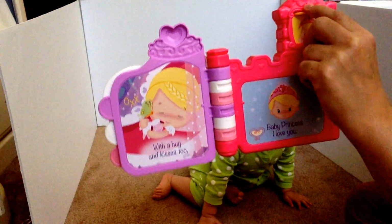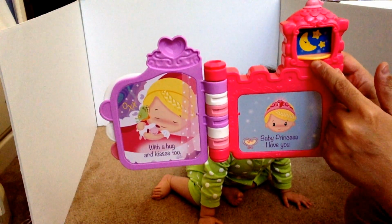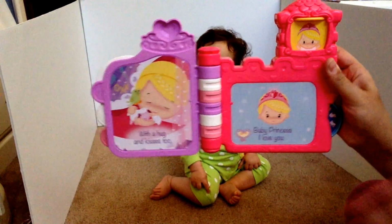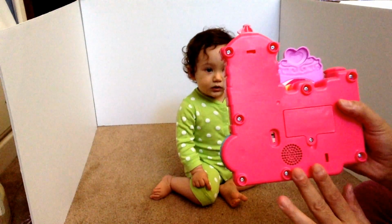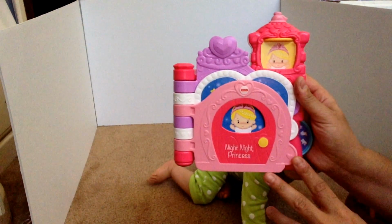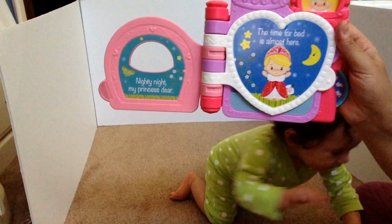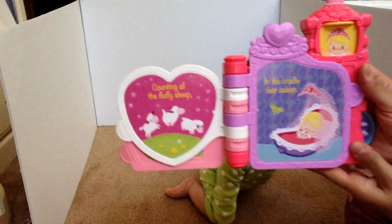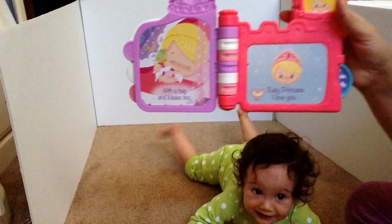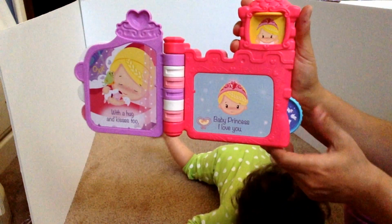And then look at this. Oh, look at the moon and the stars. Peekaboo, princess. This little princess is in her castle. Nighty-night, princess. Oh, it has a little volume adjuster, too, so if you don't want it too loud, you can adjust that. Look at that. How fun. Let's do this again. Baby princess, I love you.